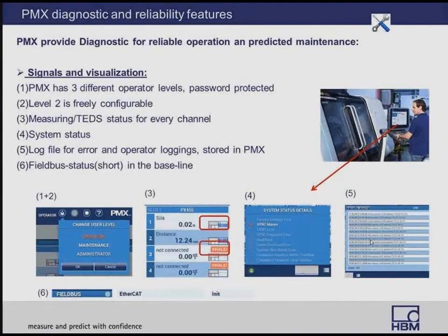When you go into the PMX and open up the web server, and I'm going to give you a few more details as we go through, it gives you three different levels of operation. Some of these levels are password protected. There's an operator level, there's a maintenance level, and then there's an administrator level, which is password protected. This is freely configurable, and this is the end user. So whatever you show in your operator interface is what the operator is going to be able to see and use.